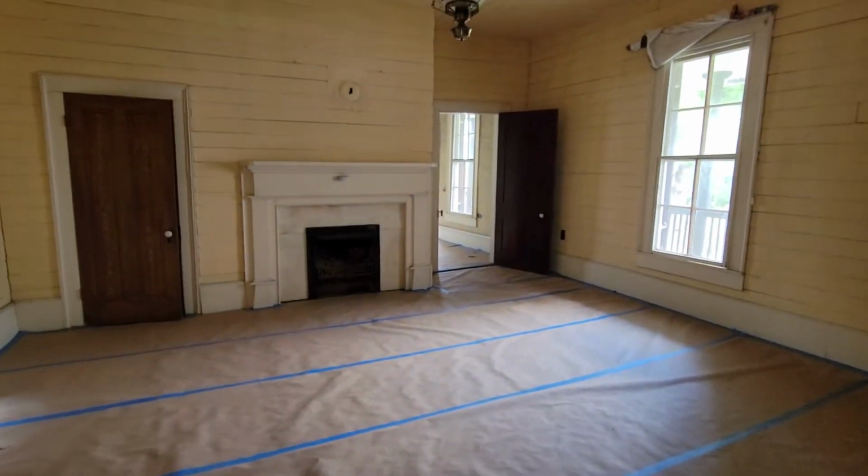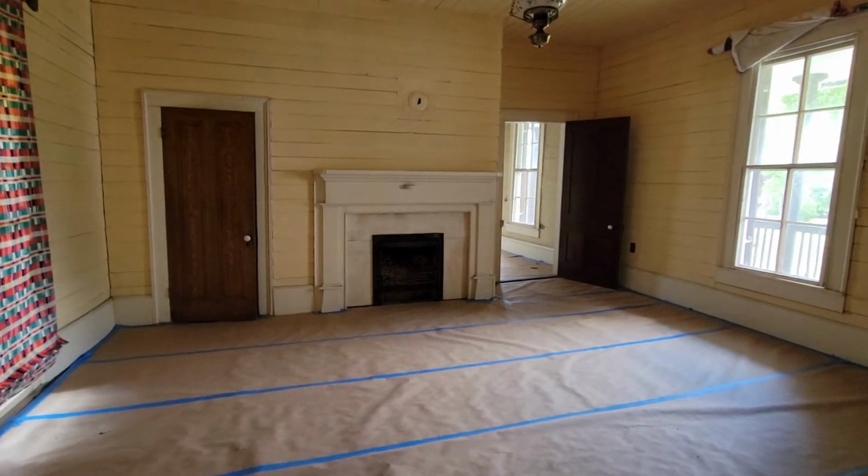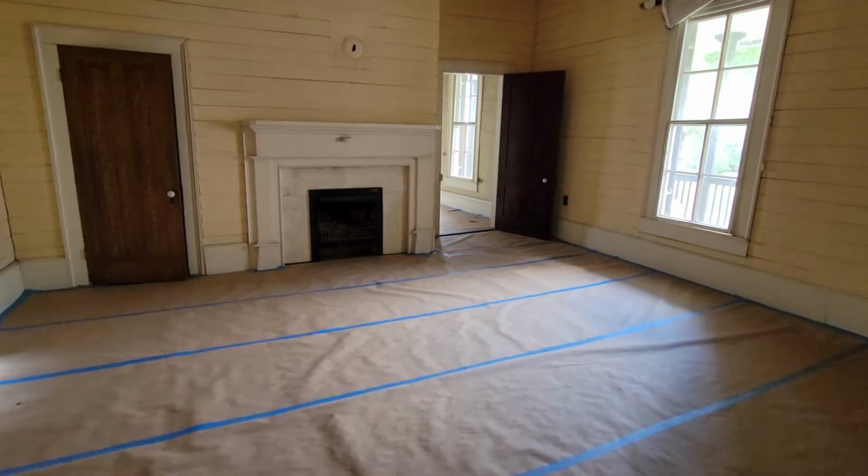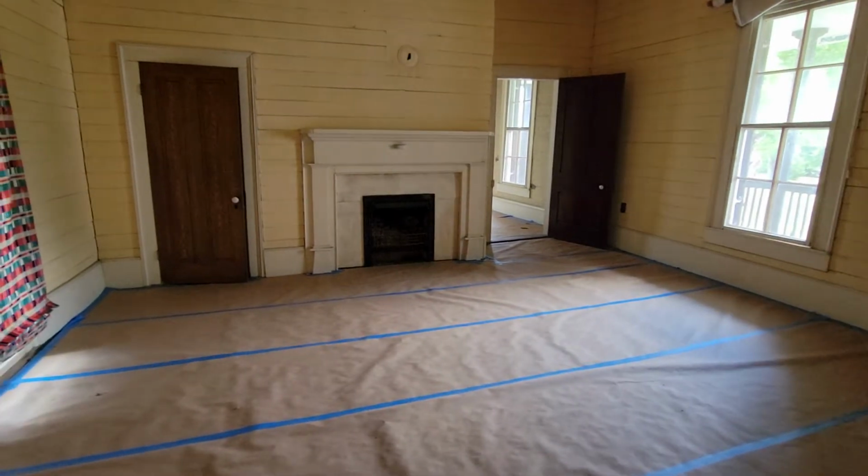We already have the paper down. There's no insulation, so when we get a good gust of wind that comes up underneath the floor, this paper just kind of lifts and flutters, and it's kind of crazy.